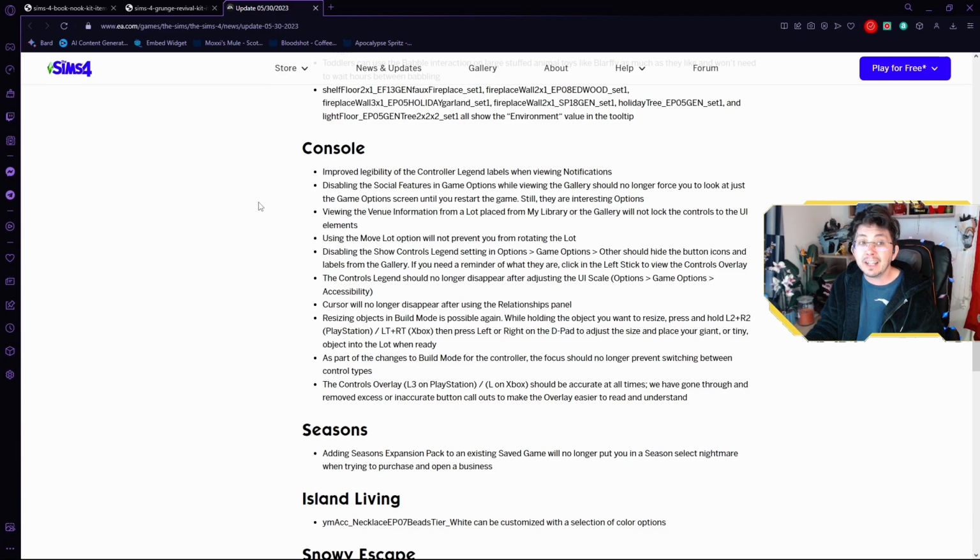They have improved legibility of the controller legend labels when viewing notifications, and disabling the social features in game options while viewing the gallery should no longer force you to look at just the game options screen until you restart the game.